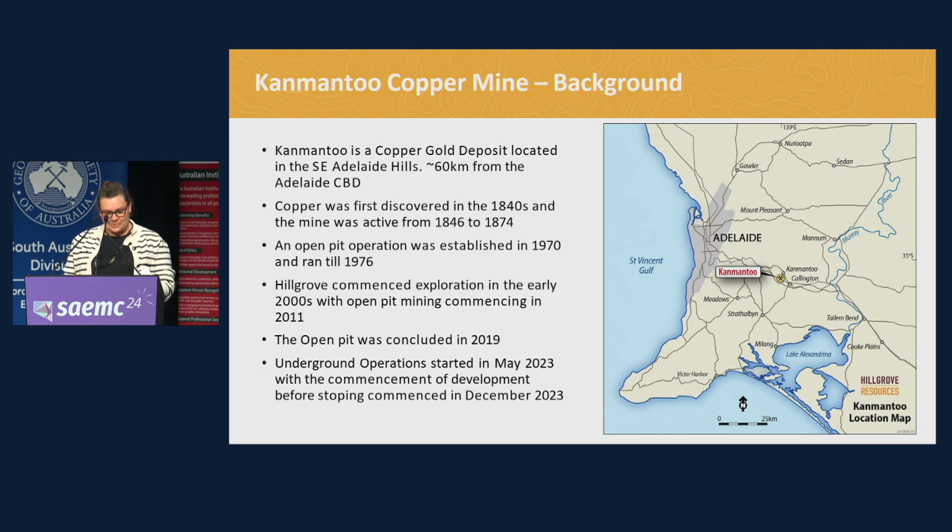Onto the Kanmantoo deposit, we're located 60 kilometres from the Adelaide CBD up the southeastern freeway in the southern Adelaide Hills. And we're in a region that's been a significant copper district for a long time, with original mining back in the 1840s, with a mine active on our site between 1846 and 1874. The first open pit on the site was run in the 1970s, and then Hillgrove commenced exploration in the early 2000s, with the open pit commencing in 2011 and running through to 2019.